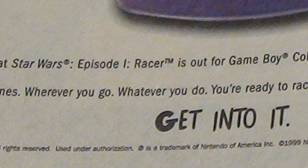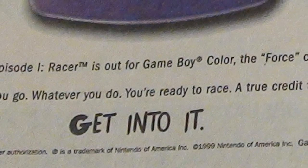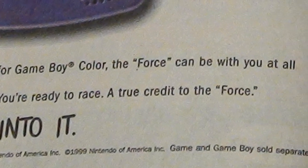Now that Star Wars Episode 1 Racer is out for Game Boy Color, the Force can be with you at all times. Capitalizing Force. Wherever you go, whatever you do, you're ready to race. A true credit to the Force. I don't know. That's odd. That's odd copy, I think.